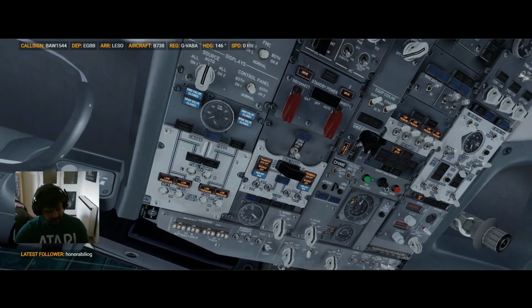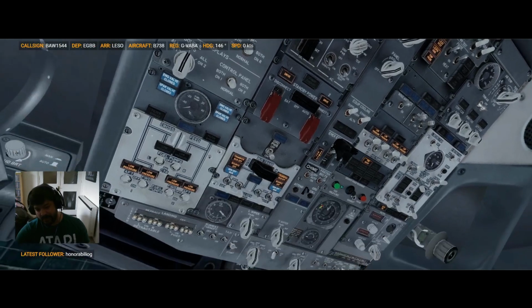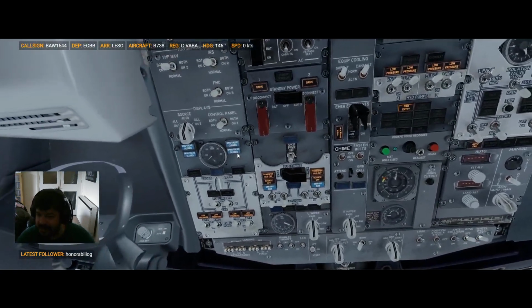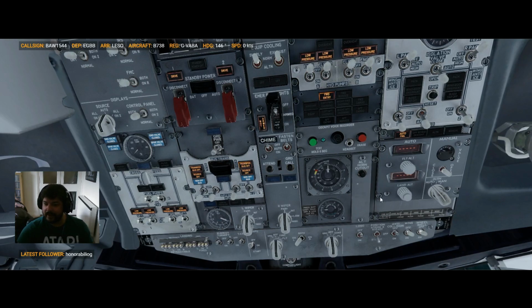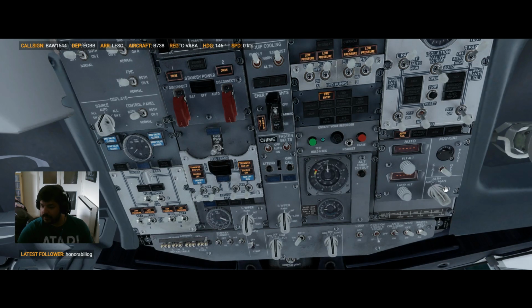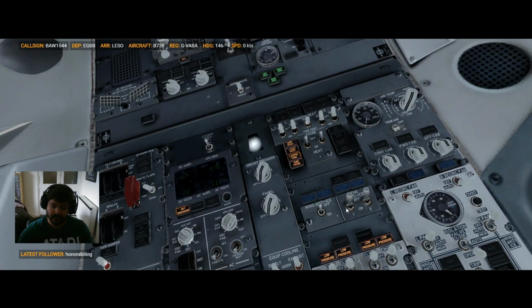So, cabin utility power. Check that it is on. Now, if anybody knows where this one is, please do let me know because I haven't got a clue. I'm guessing it's got to be somewhere around here. Cabin, what's that? Manual. No, altimeter, that one. Cabin utility power. What's that?